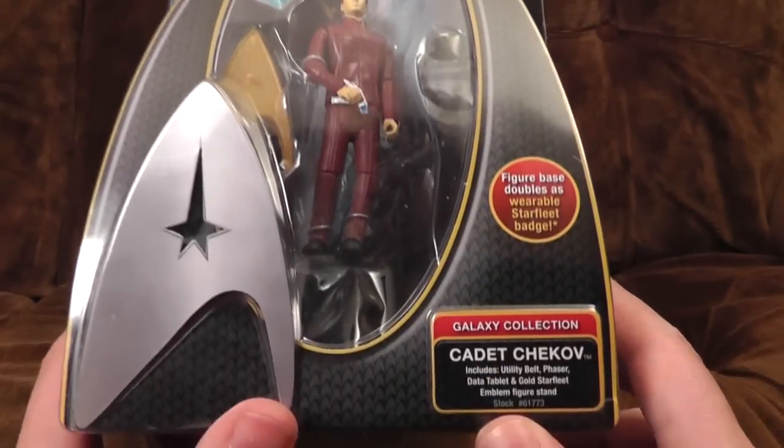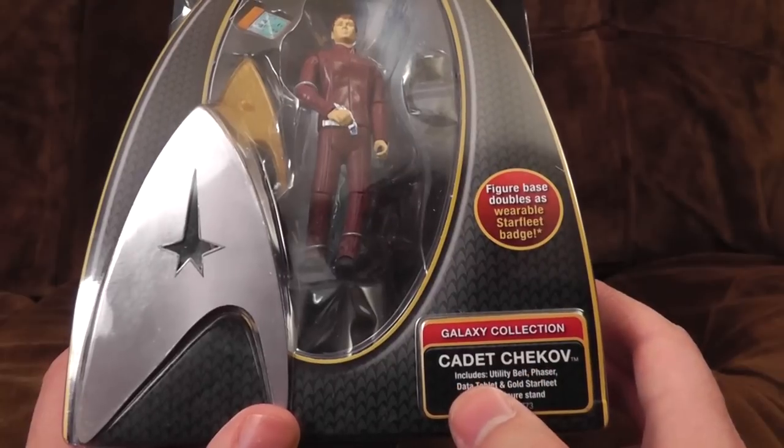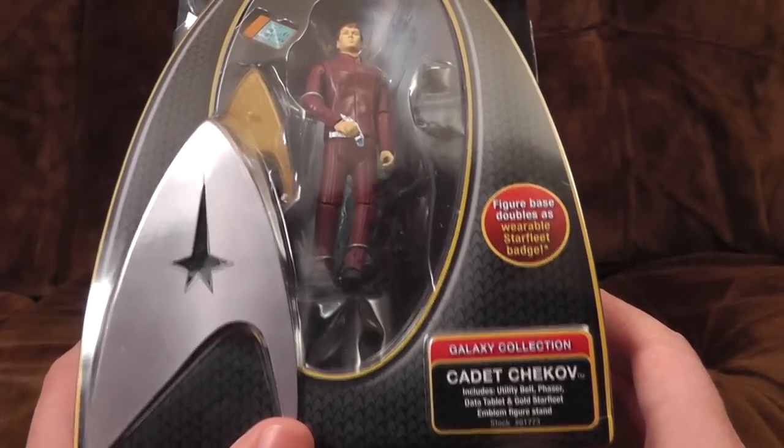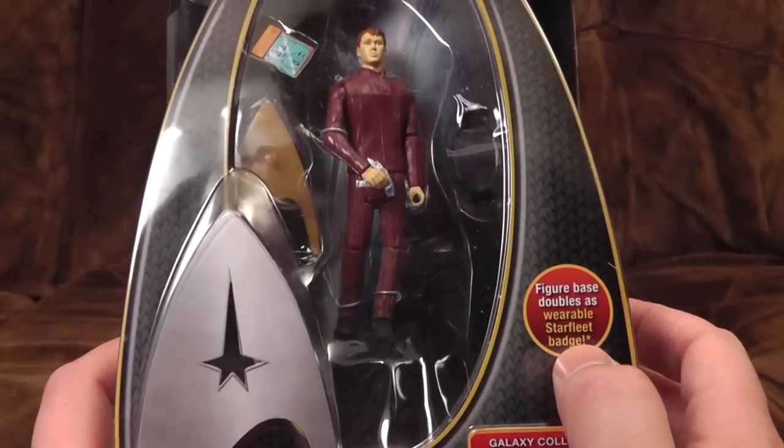This is Cadet Chekhov and his crazy accent. Includes utility belt, phaser, data tablet and gold Starfleet emblem figure stand. Exciting. Figure base doubles as wearable Starfleet badge. Oh, my God, my hands are shaking with excitement.